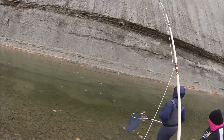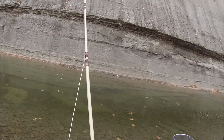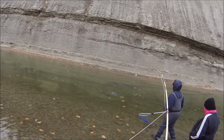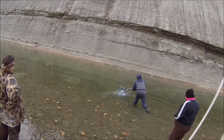He's wanting to run. He's running. He's trying to get to that clip. He's trying to get up underneath that lip there. Yeah, that lip. Ready? I'm going to pull him right back to you. You ready to scoop him? Whoop. Go. Get him.